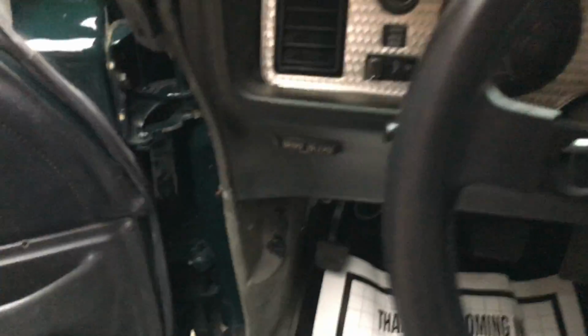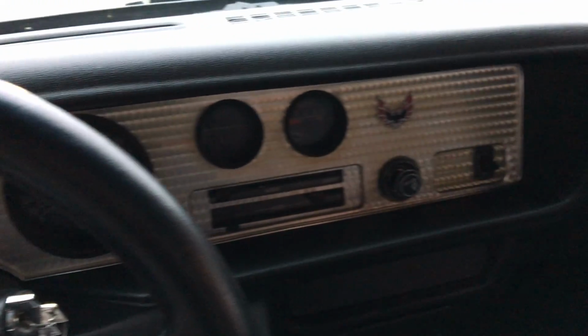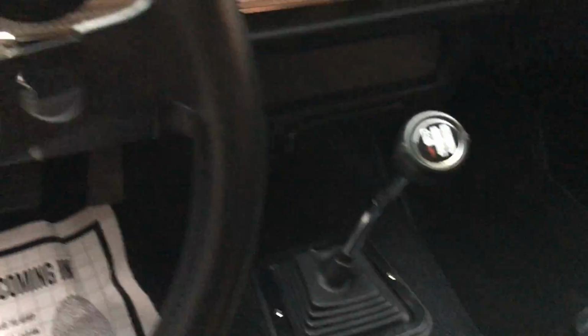Let me show you the dash. No rips in the upholstery. Sorry it's so dark in here, guys. No rips in the upholstery, no cracks in the dash. Headliner is nice and tight. Got the big old 4-speed there. Seat upholstery, excellent shape.